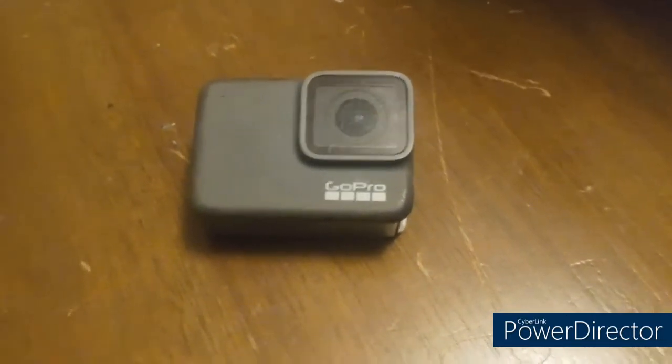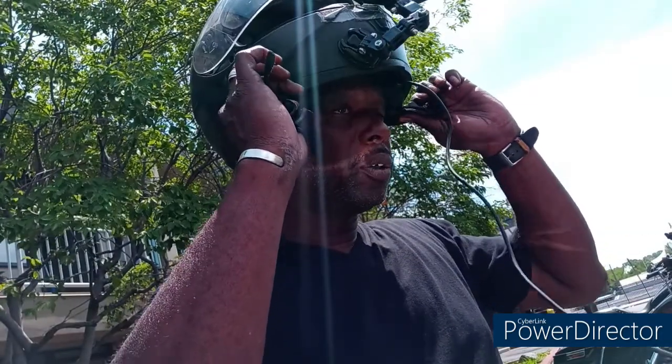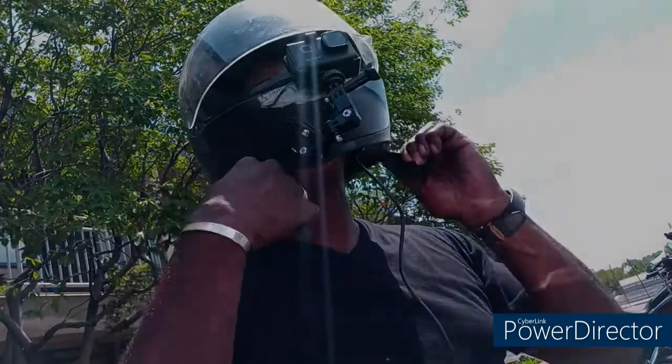Another action camera that I have is the GoPro 7 Silver. Now that camera mainly stays on my helmet pointing forward when I'm riding my motorcycle. I really like that camera for that shot. It gives me wide shots, and I'm not really a big fan of the GoPro, but you can't take away the quality of shots, be it video or still, that you get from that GoPro.